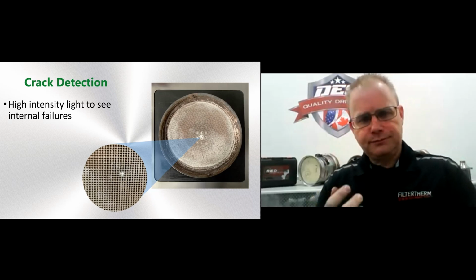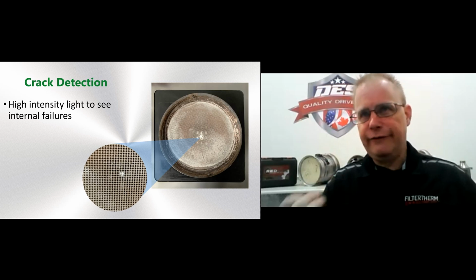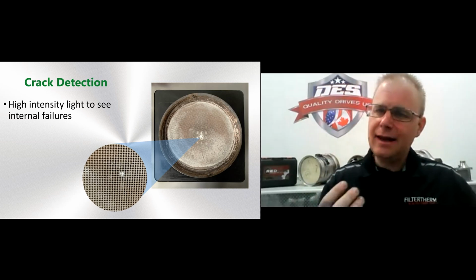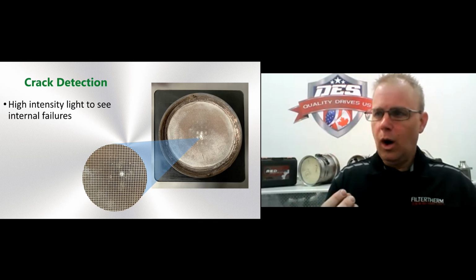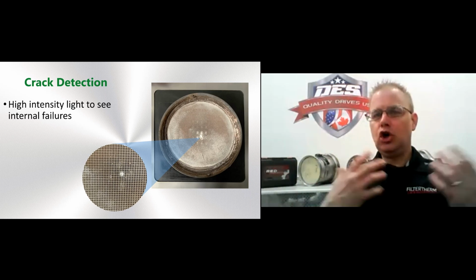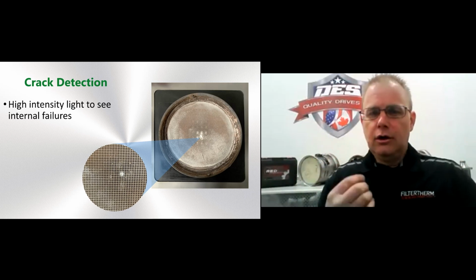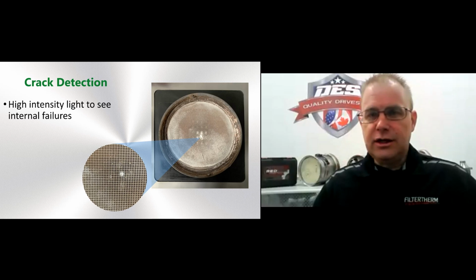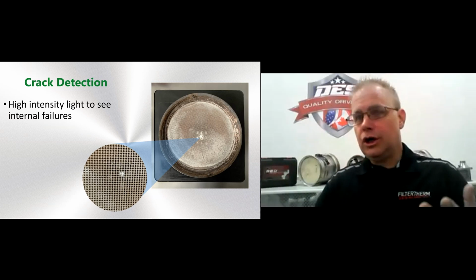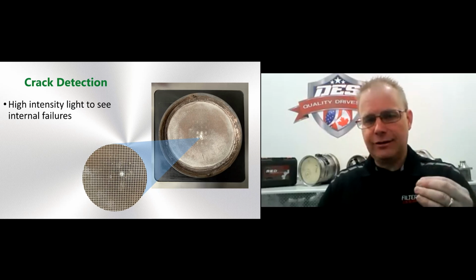Part of that is when we get a filter that's been regened, we can't necessarily see what the soot patterns look like. It's all been cleaned. It's all been cooked. All the soot on the outside has been cooked to ash. So using crack detection at the beginning is really good on a filter that looks clean right out of the truck.